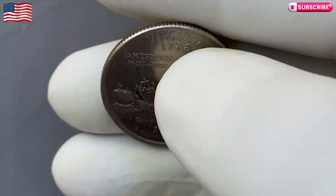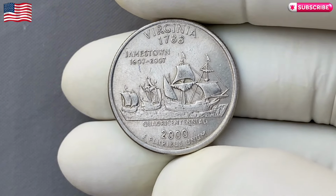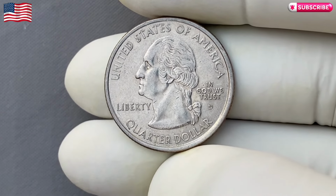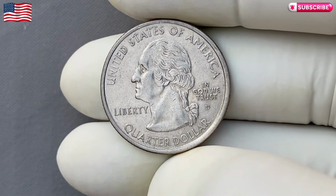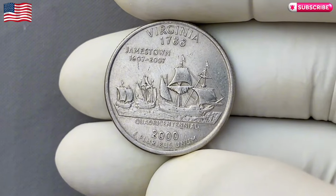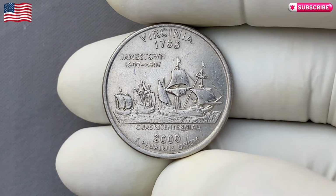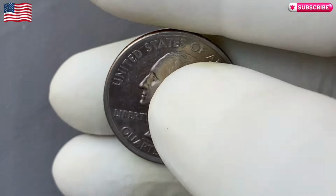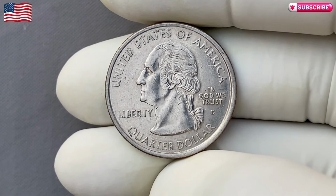In the world of coin collecting, sometimes the smallest details can lead to the biggest rewards. Whether it's a wide AM error or a misaligned die, these imperfections are what make certain coins stand out from the rest. And when it comes to the 2000 Virginia quarter, these unique characteristics are what make it so desirable among collectors. So, if you happen to have a 2000 Virginia quarter sitting in your collection, don't just toss it aside. Take a closer look, and if you spot that wide AM error or any other minting flaws, you could be holding onto a coin worth a small fortune.